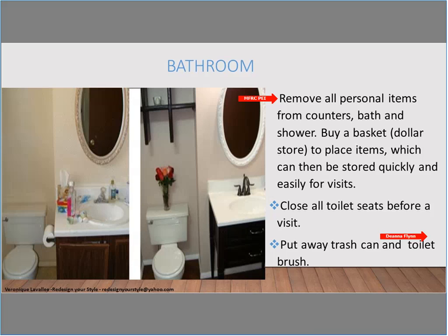As well, on the day of the visit, close all the toilet seats before a visit. I mean, nobody really wants to be looking at your toilet. That's a little thing that I like to do. I always close the toilet seats and put away any trash cans or toilet brush. In the bathroom we often have open trash cans, so make sure you put those away as well, because those are the types of things that as buyers we don't really like to look at.